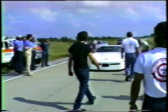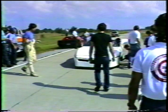On the white Corvette, 231.1 miles per hour. Thank you, Ray. Hey. Woo! Woo-hoo! Fantastic. Did you copy that, Silva? Nice. Roger, thanks. Wonderful.